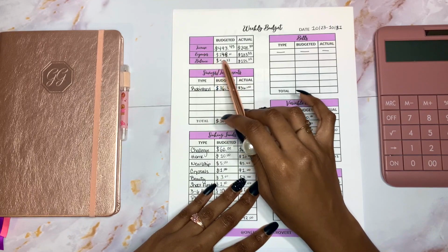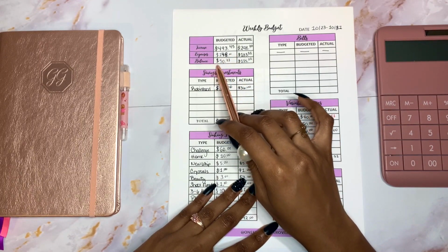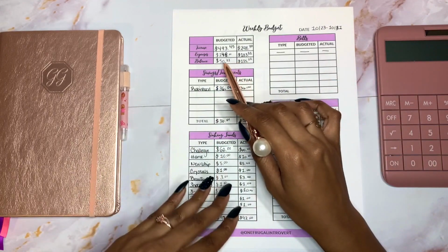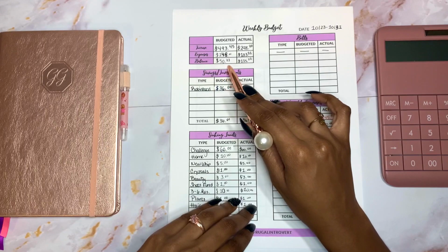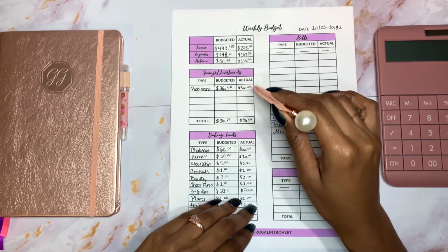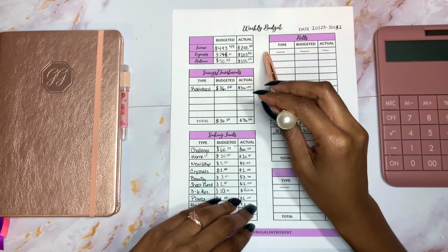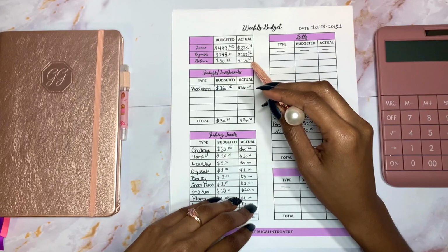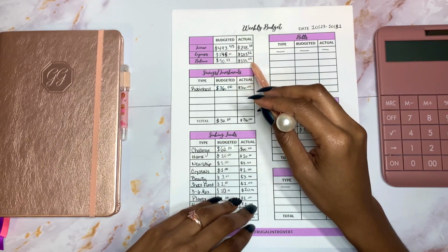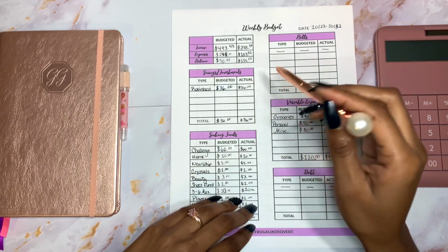So my expenses, I budgeted $248, and my balance was supposed to be $50.73. This is what I was going to leave in my bank account as a buffer. I actually spent a lot less than I anticipated. I only spent $183.51, and so I now have $115.22 left over from my monthly paycheck.